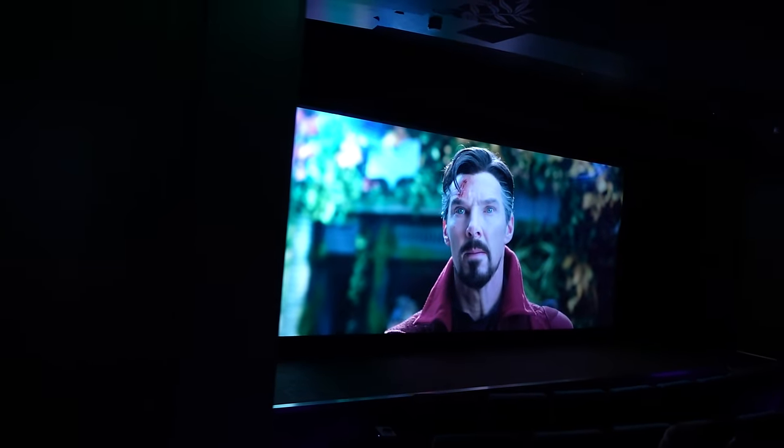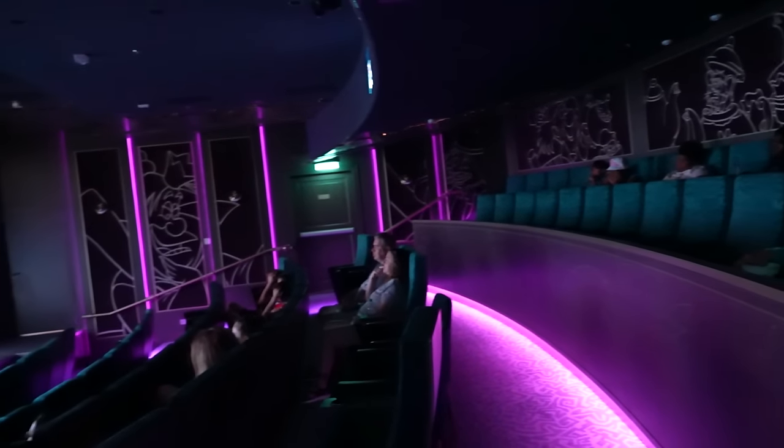Oh, still playing Doctor Strange and the Multiverse of Madness. It's not a very big theater at all.